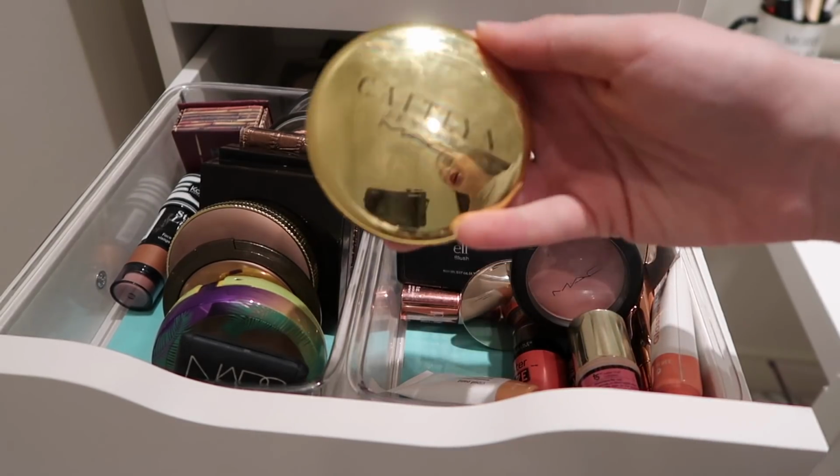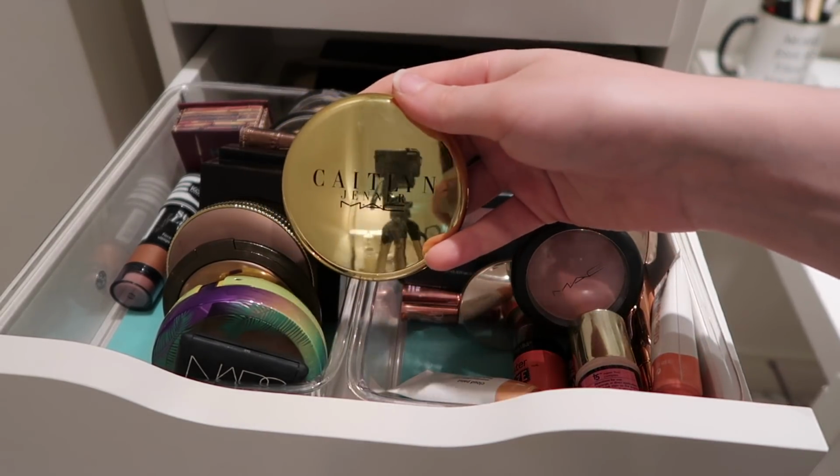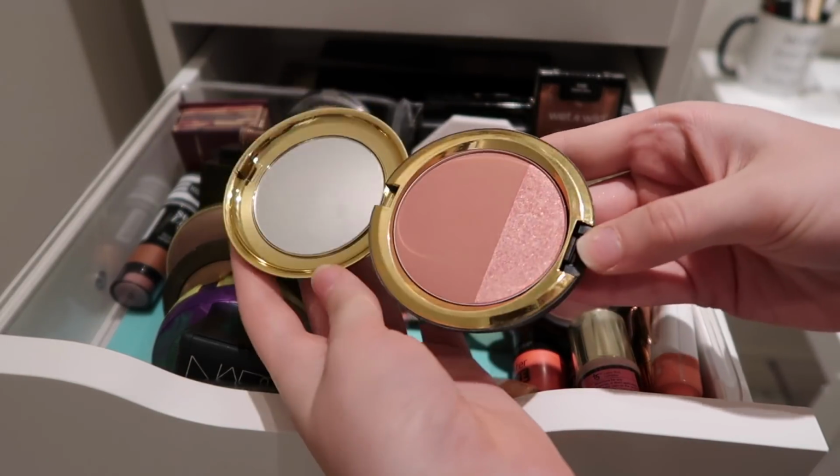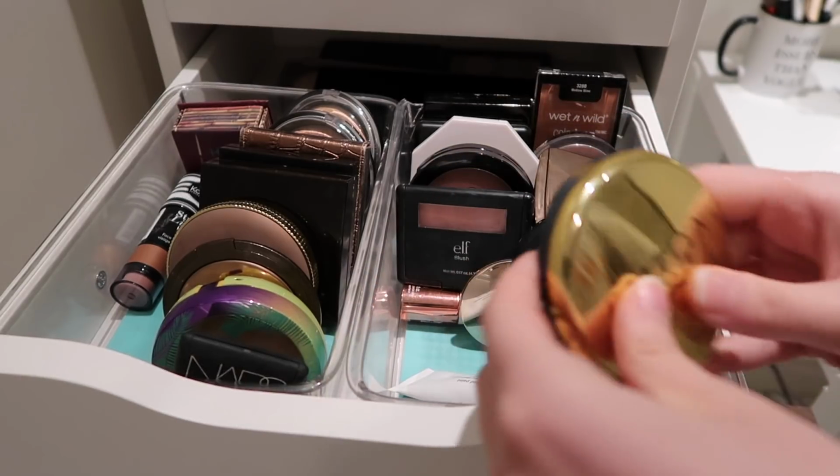Then we have this Caitlyn Jenner blush. This is kind of a collector's item for me. If y'all don't know, I love the Kardashians so much, and I really do use this one a lot. I just can't talk about it very much because it was limited edition and you guys can't get it.